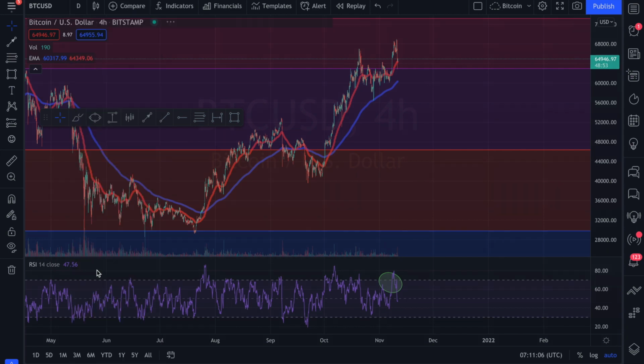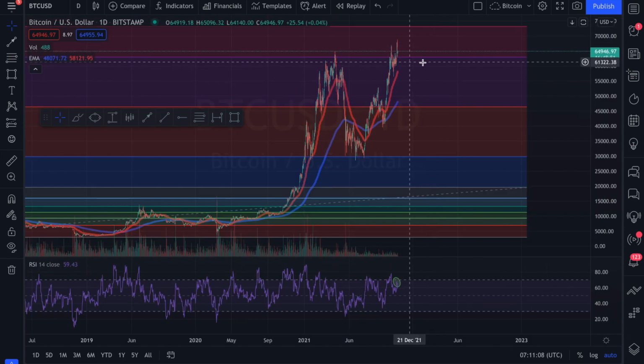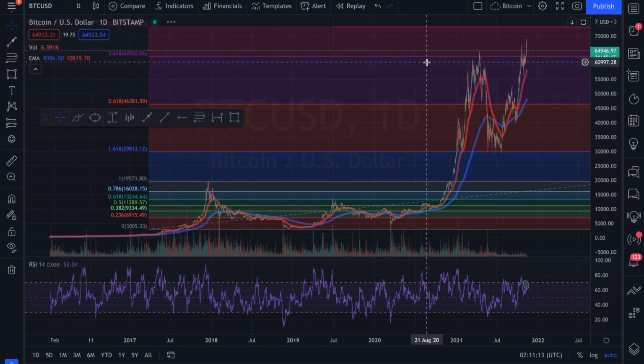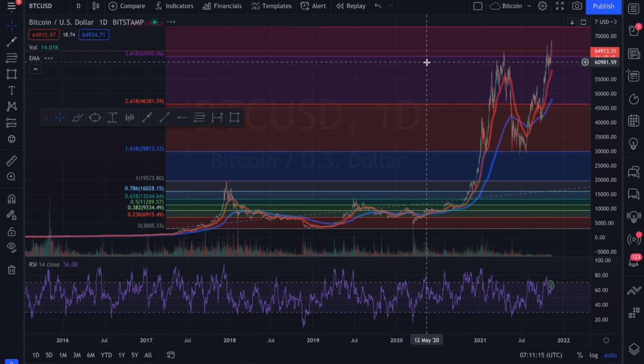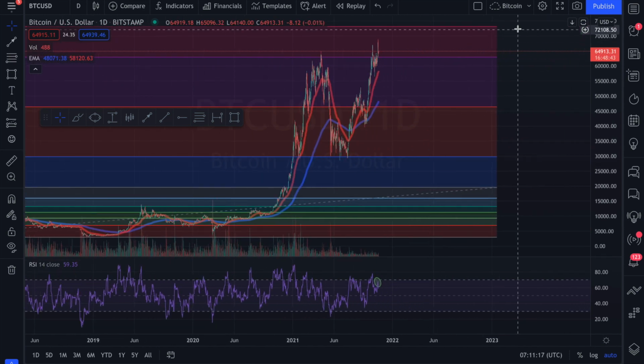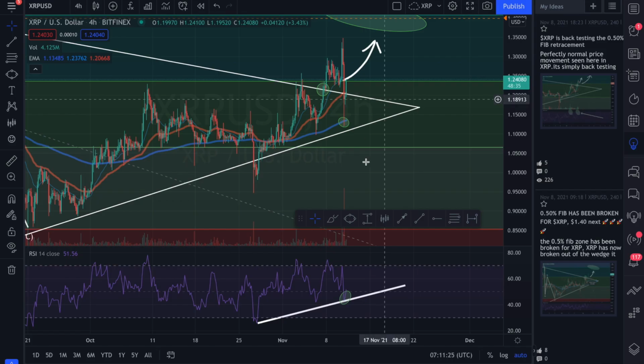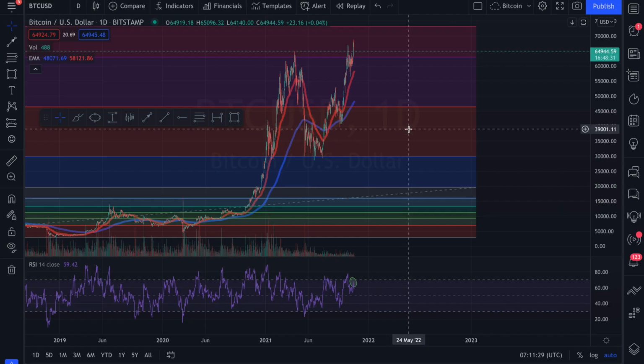So if I take you over into the daily chart, there we go. We're just basically retesting that 4.23 retracement zone. So I do anticipate a continuation towards the upside. We will likely go and complete it, which is all the way up at 73,000, and that of course will drag all of the altcoins up with it as well. So very, very bullish indeed for the whole crypto market right now.